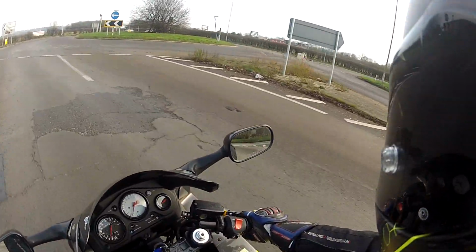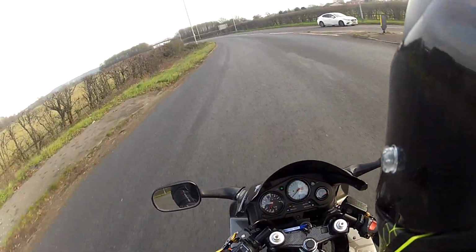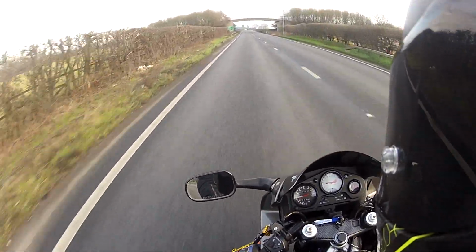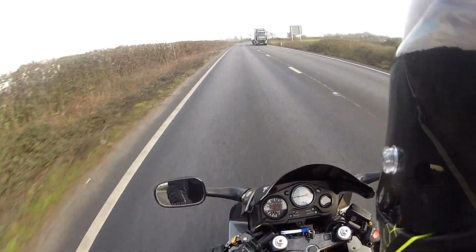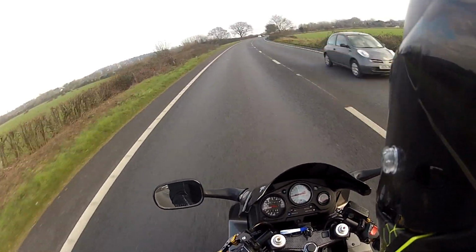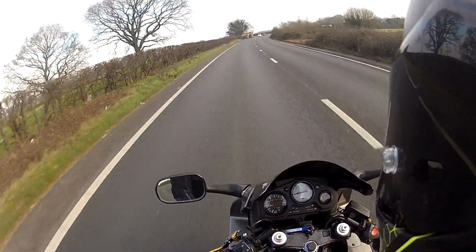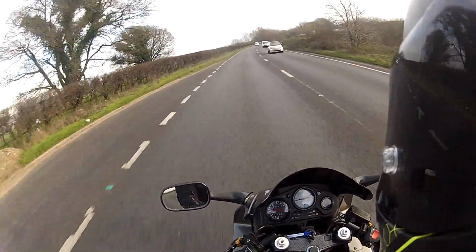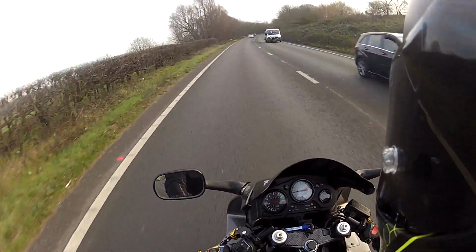So 4th gear now, all clear to the right, so straight over this roundabout. Signal left, away we go. Accelerating cleanly away. Back up to the speed limit again. So I'm checking my mirrors again, nothing behind me. Bike's riding nice, everything feels good.